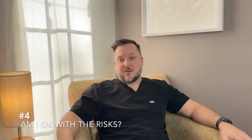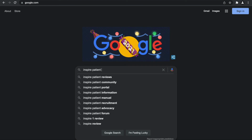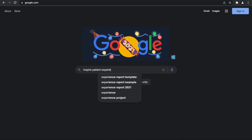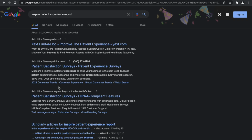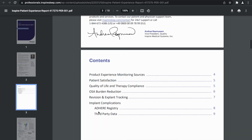Number 4, know the risks. This is just part of being an informed consumer. There are some risks to the surgery, and you should be aware of them. Thankfully, the surgery is quite safe, but the complication rate is anywhere from around 1 to 4%, depending on the source you look at. If you want to do some more research into complications, you can Google the Inspire Patient Experience Report and pull that up. You'll find that this actually shows all the complications that have been reported.